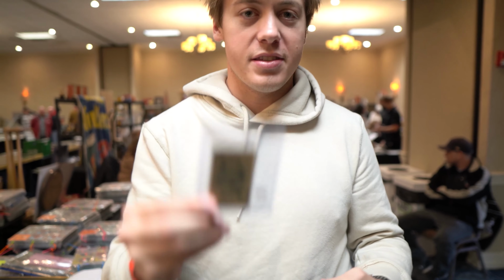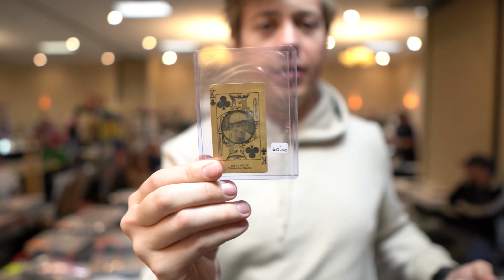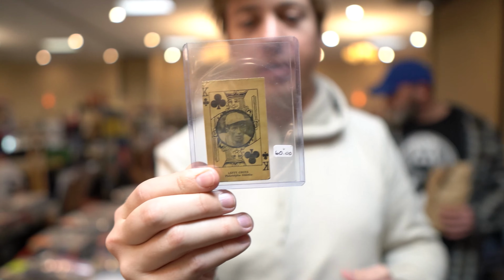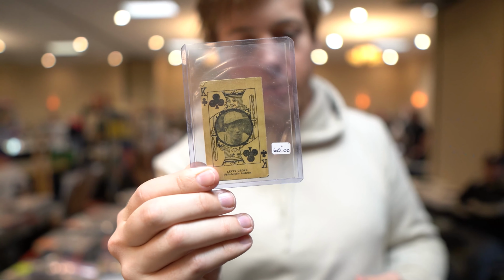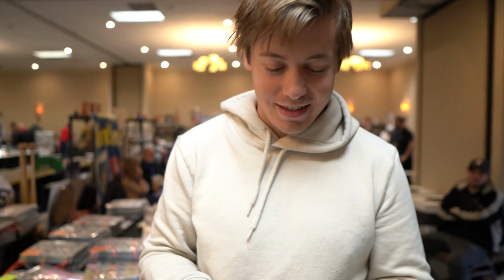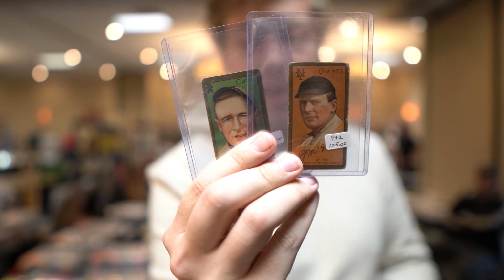So I believe this is a 1928 Lefty Grove. We'll know about his Galatis, maybe his Harmel from 1932, but this is one of his 20s. It's a strip card, pretty hard to find. I've been looking for this one a little bit for my PC. W560. There we go. Next, we have two T205s, McGraw and Chance.